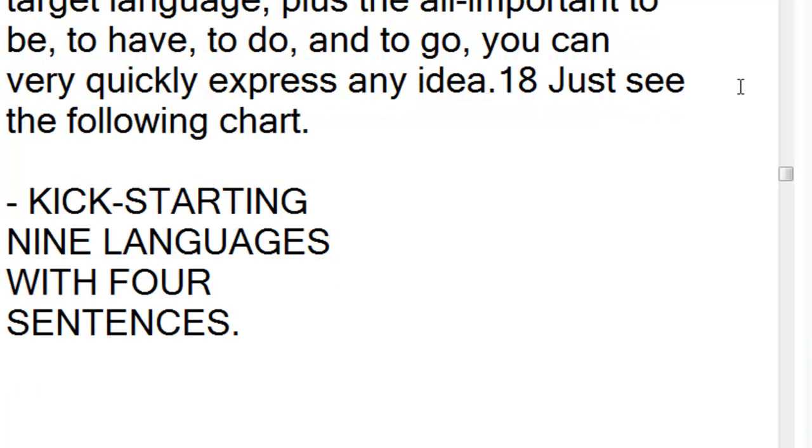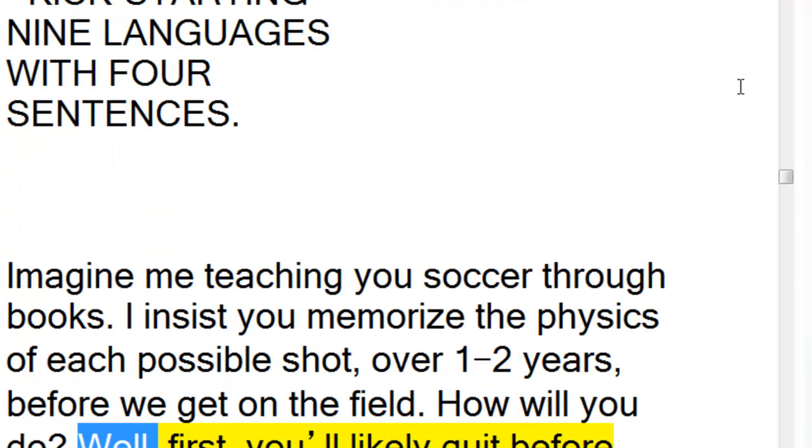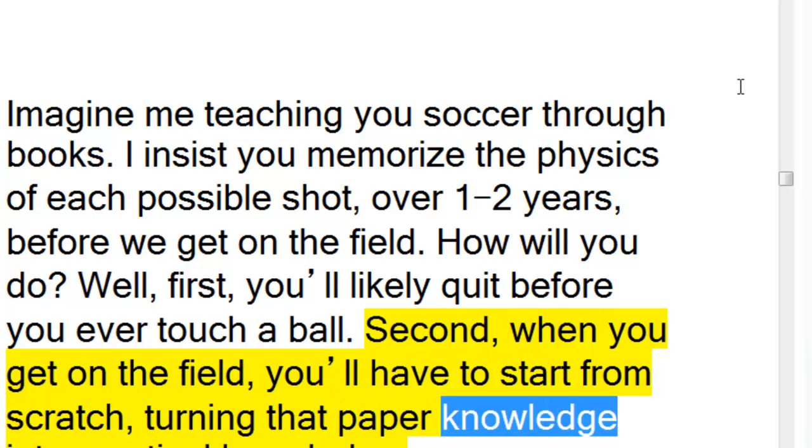Imagine me teaching you soccer through books. I insist you memorize the physics of each possible shot over one to two years before we get on the field. How will you do? Well, first, you'll likely quit before you ever touch a ball. Second, when you get on the field, you'll have to start from scratch, turning the paper knowledge into practical knowledge.